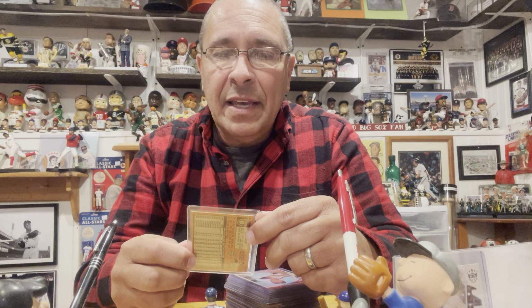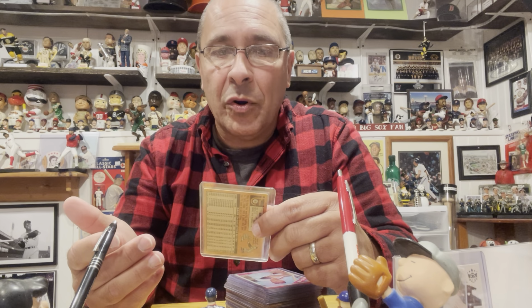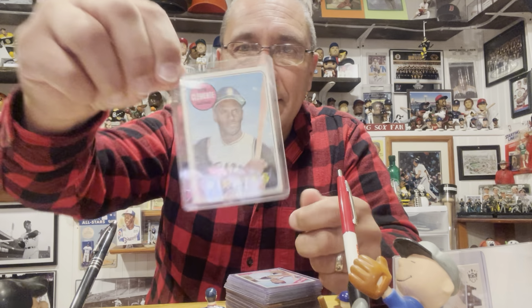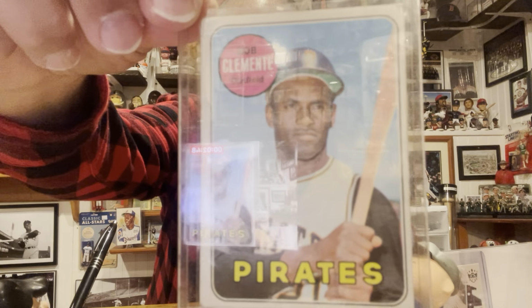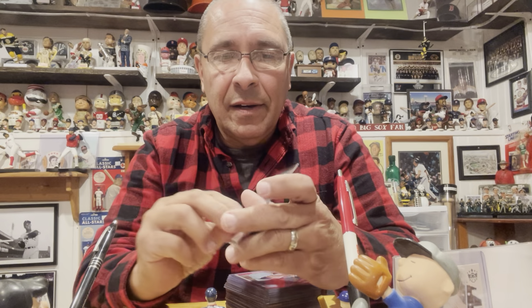Next is Clemente again, 1969. But this is during that stretch when, for some reason, Topps insisted on putting Bob Clemente instead of Roberto, even though Roberto didn't like the wording being depicted as Bob. But here he is in 1969. It's a shame he had to die the way he did. As everybody knows, he ended up with exactly 3,000 hits.